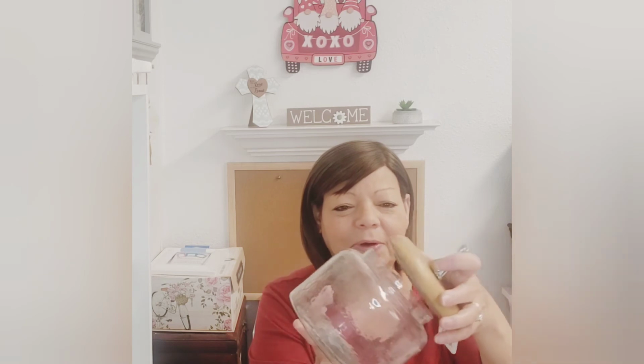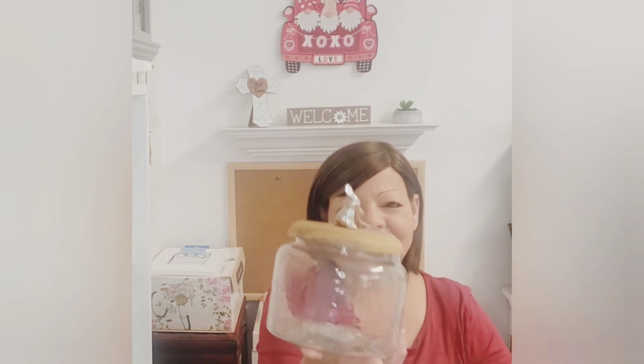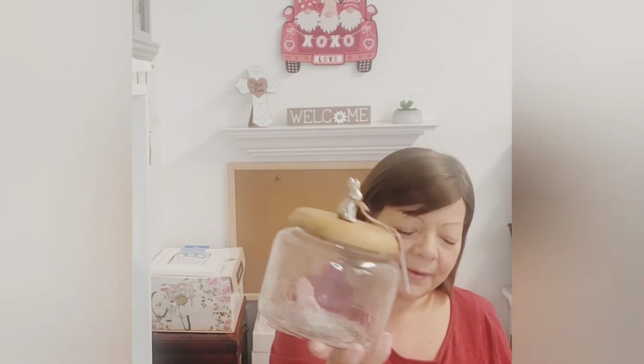There was no price on it. How cute. So she stuck a sticker on there for me and took it up front. How cute. It's got the silver rabbit on there, the metal rabbit. This is going to really add some decor to my kitchen. It's just my style. So, yeah, I thought that was beautiful.